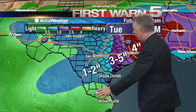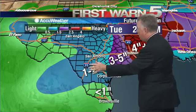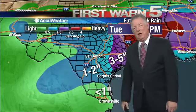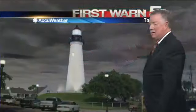Here's how much rainfall we're looking at between now and the rest of the forecast period. Notice you're looking at less than an inch for the most part from Corpus Christi up to San Antonio, another 1 to 2 inches, 3 to 5 east of that, Houston east to the state line, 4 inches plus in addition to what has already fallen. So kind of messy out there. Tonight's going to be a rough one across a lot of Texas. If you've got travel plans to the north, you're going to get rained on. In some places it could be heavy.